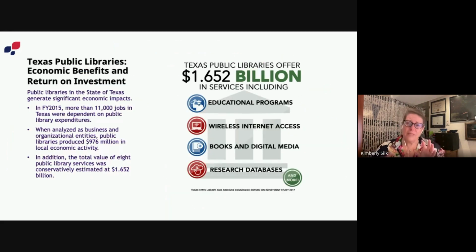Here's an example that will hopefully clarify it a little bit better. Back in 2017, TSLAC did a study of Texas public libraries and the economic benefits. And they looked at the year 2015 for all of their calculations. When they added up the value of the educational programs and the wireless internet access, the books and digital media that circulated, as well as use of research databases, assigning a dollar value to all of those activities, when they added it all up, it was conservatively estimated to be over $1.65 billion.